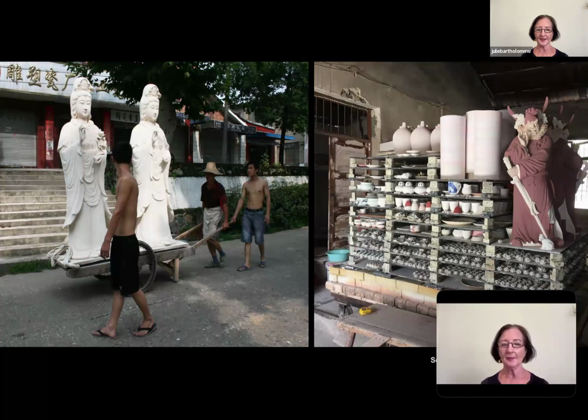So they're public firings. You don't get your own kiln. You share with everybody else and hope that your work doesn't destroy somebody else's. Next, please.